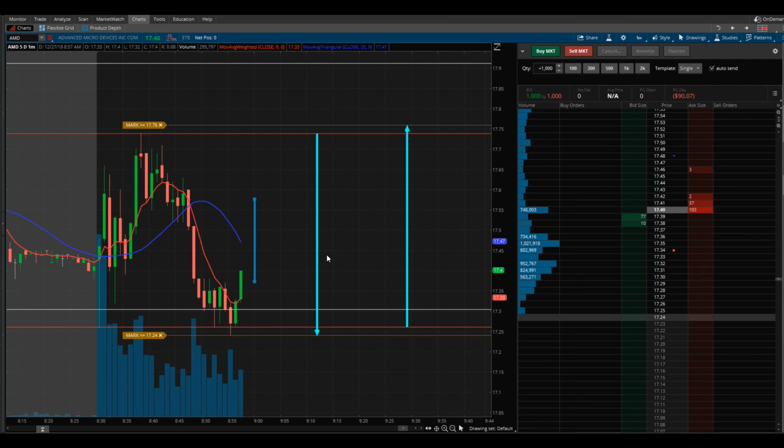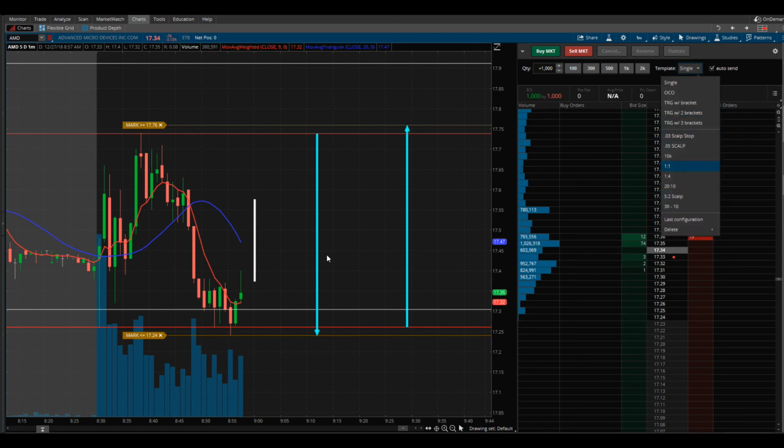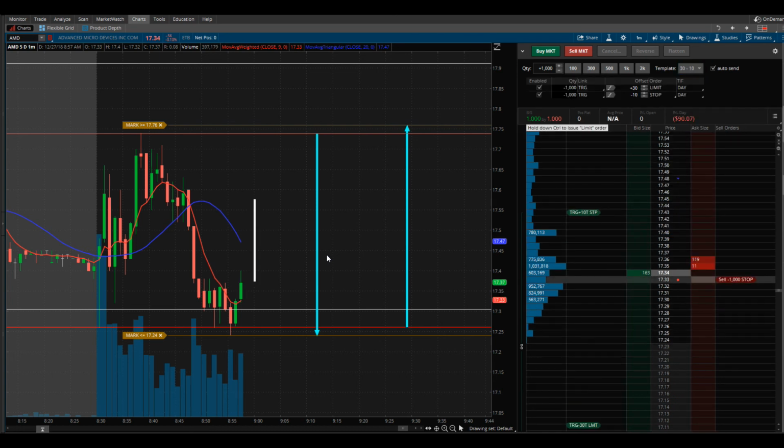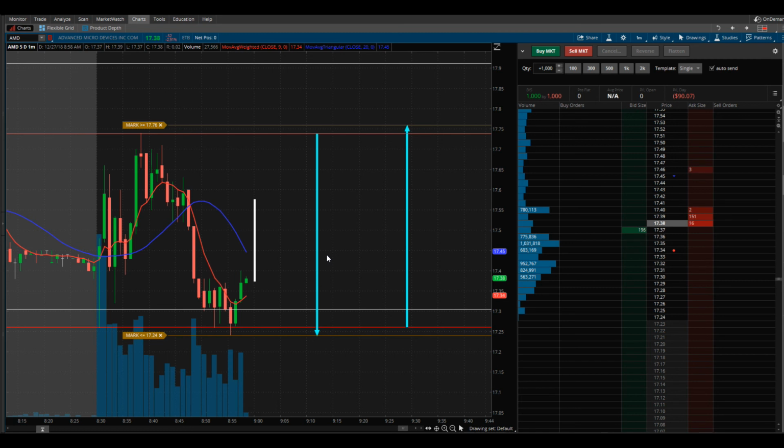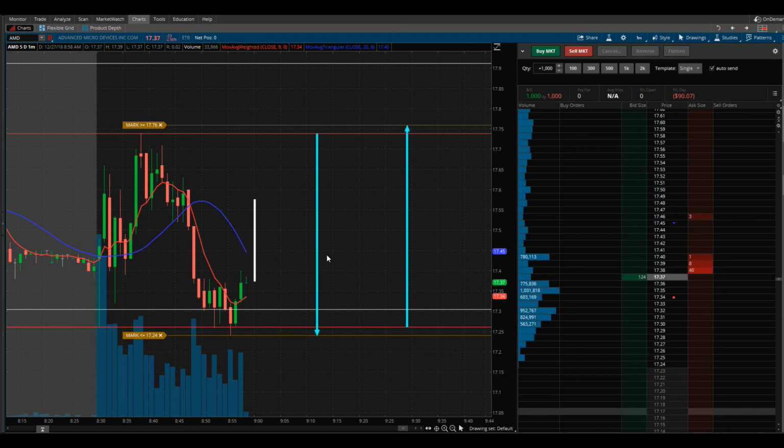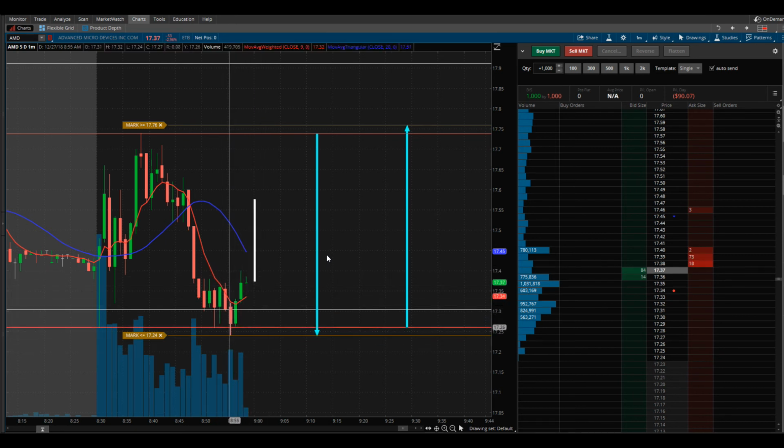Stopped out for a $90 red day. That's okay. We traded the strategy, we traded the plan. That's all that really matters. Looks like it's trying to make a move up to the 20 there. Came right down to our trigger point and bounced.